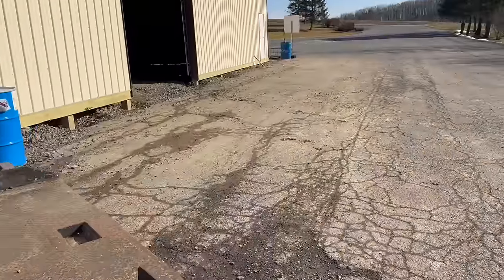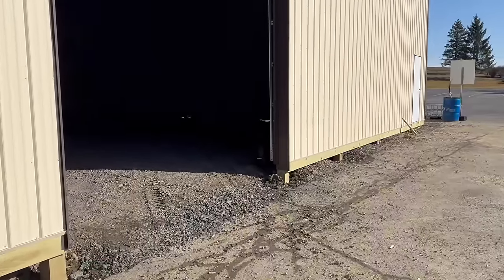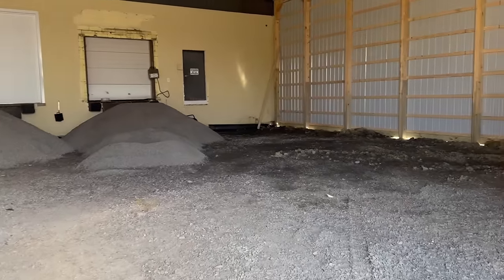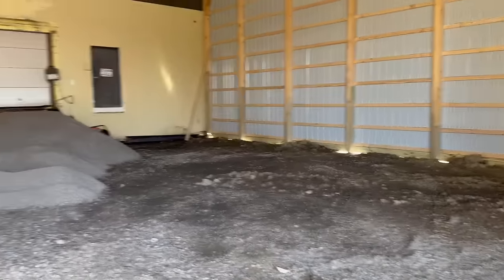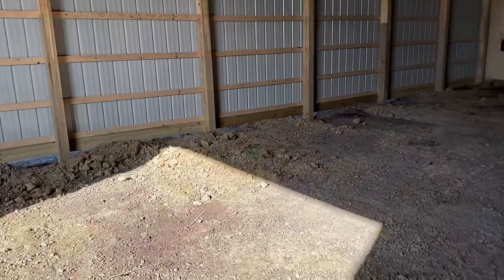So this is a pole barn. We're at a facility that makes nutrition bars, and they put a pole barn up. We were hired to pour the concrete in here, and we got some grade work to do. This is a Sunday. I'm just dropping the equipment off, dropping Kevin off, because we got some grading to do.